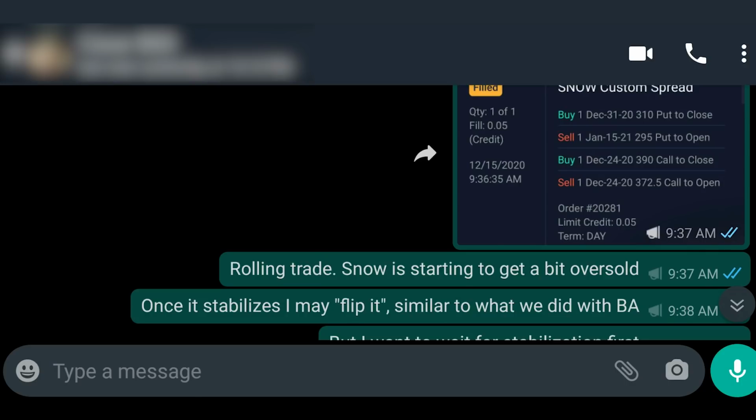So basically, I rolled down the calls on the December 24th, from 390 to 372 and a half. And then I also extended the duration on the put side from December 31st by about 2 to 3 weeks. I don't know if that is the weekly or the monthly in January, but I rolled it down from 310 to 295.